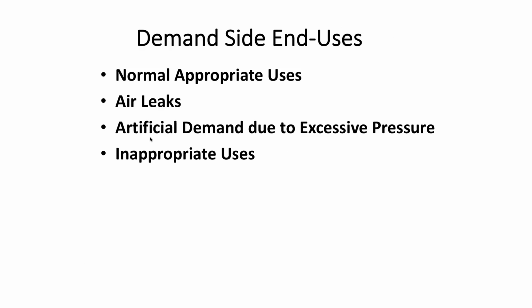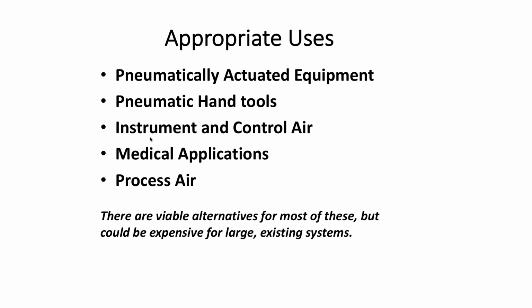Let's talk about some of the demand side end uses that you see. The normal appropriate uses, as we talked about, and then air leaks, artificial demand, or inappropriate uses, just kind of summing the pie chart there. Appropriate uses. Where would you use compressed air? Pneumatically actuated equipment, pneumatic hand tools, instrument and control air, and there's still a lot of places where that's always going to be the case. Medical applications and process air.